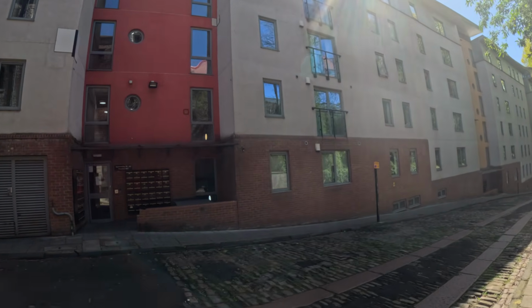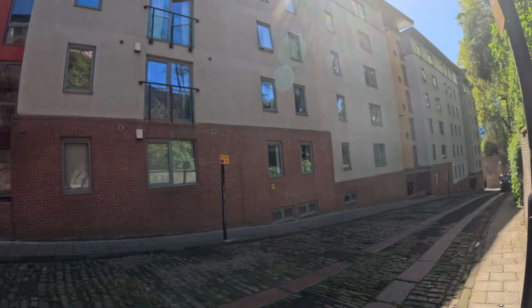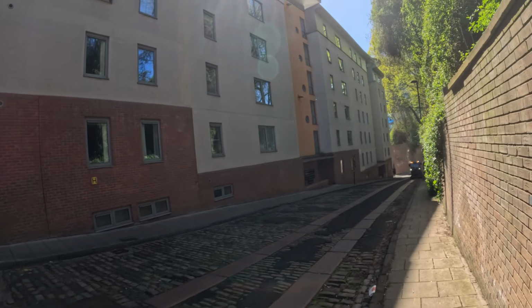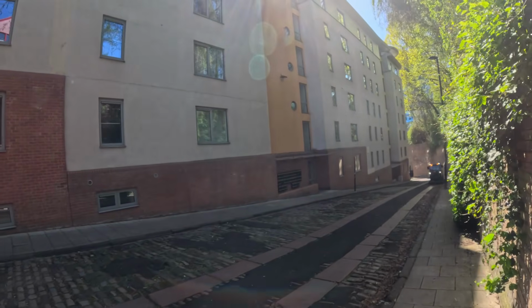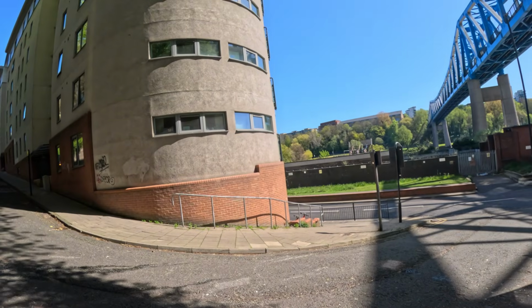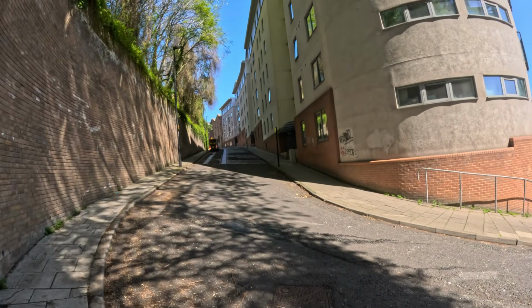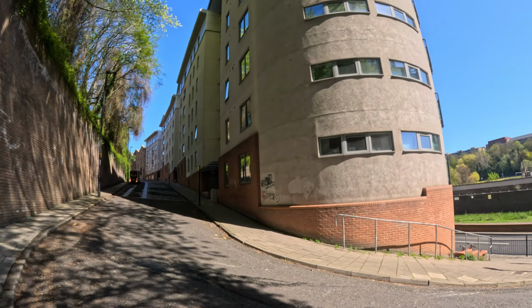Like I say, in the 1830s this didn't exist. It was built primarily for the warehouses. It goes down from Clavering Place down onto the Quayside. As you see, it comes out there to the close. And these are Hanover Mill apartments.